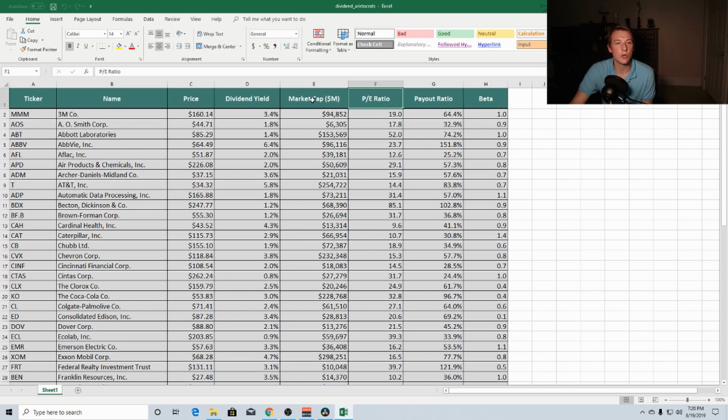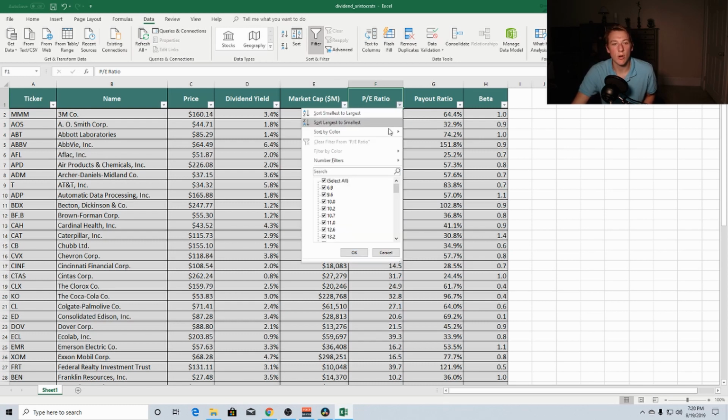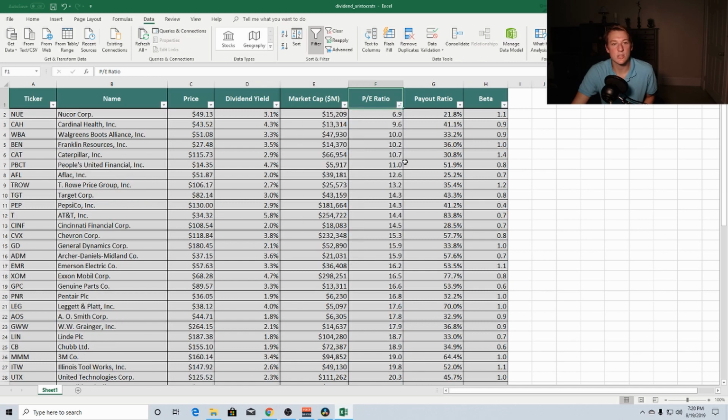Now I'm just going to show you what I ended up doing. So if you go to the PE ratio here, you go over to data and you go to filter. By the way, I'll put the link to this website down below. I don't know if I mentioned that yet, but then you want to sort from smallest to largest here.